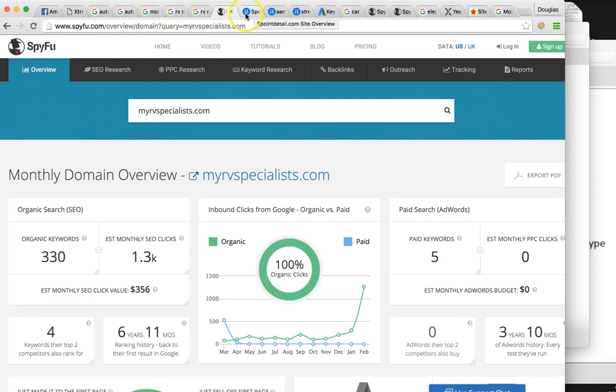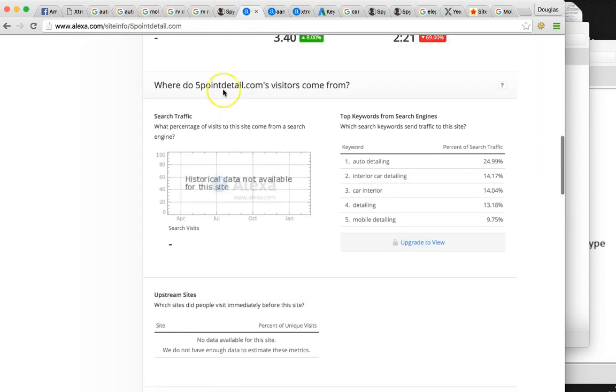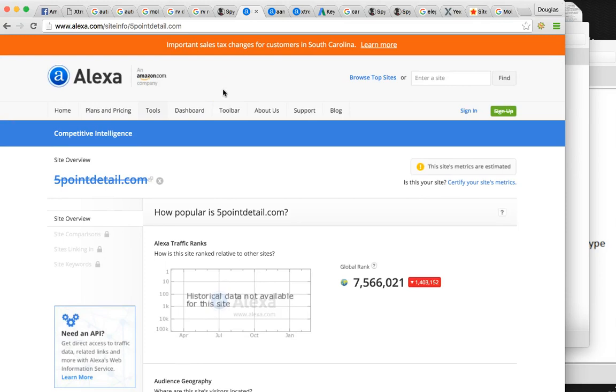But let me get back to comparing you to your auto detailers. So let me show you some of the top keywords that these guys are ranking for.